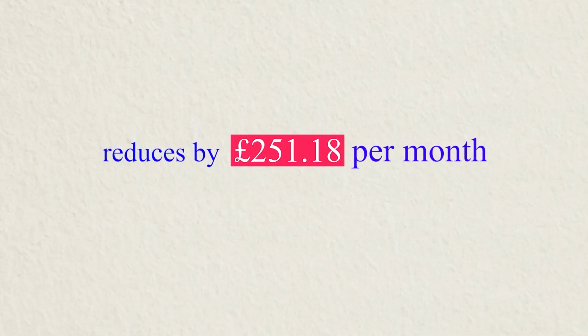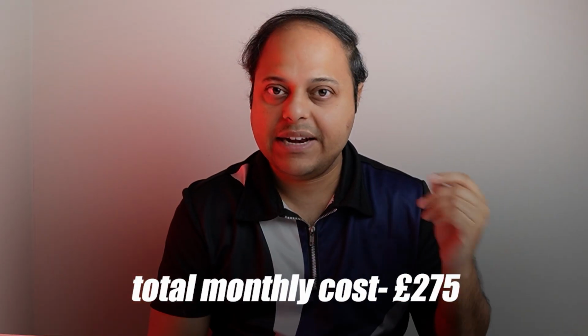This means my take home pay only reduces by £251 per month, while I get a brand new electric car with insurance, with maintenance and road tax, everything included, all for a total monthly cost of £275.